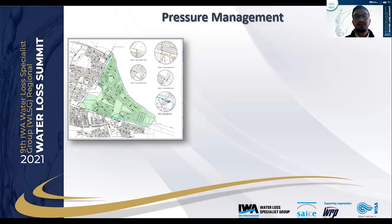Okay, so another example of what we've done is a PRV installation that we've done recently, the creation of the Amstel Zone. As I've mentioned previously, most of our zones consist of a single feed. So the green shaded area that you see over there is the newly formed Amstel Zone. Firstly, what we had to do was isolate the zone completely and do a zero pressure test to ensure that the zone is discrete.